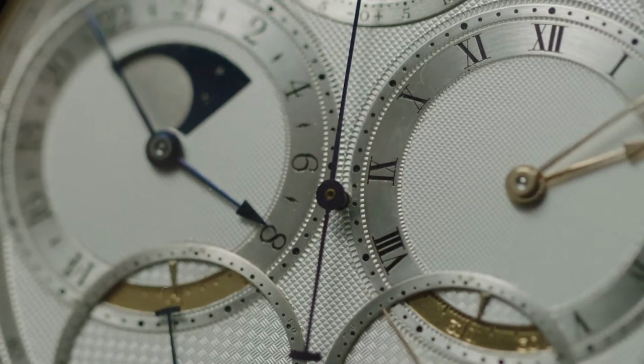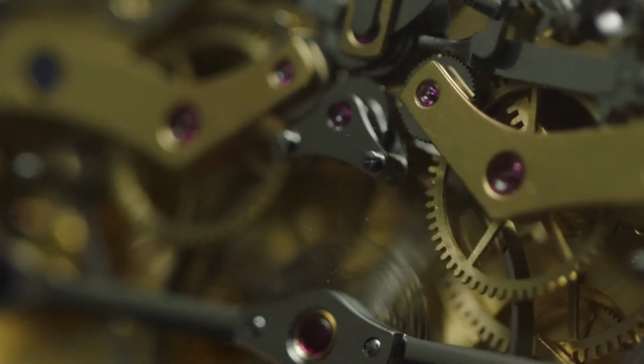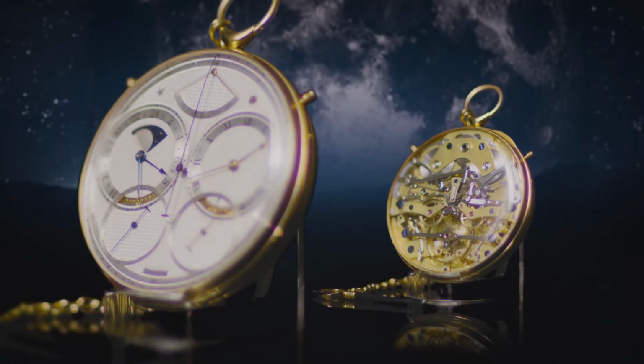For me, what makes a space traveler so iconic are its aesthetics. They are just so easy on the eye, it's breathtaking. The concept of the watch is like nothing else that had ever been created or has ever been created since.